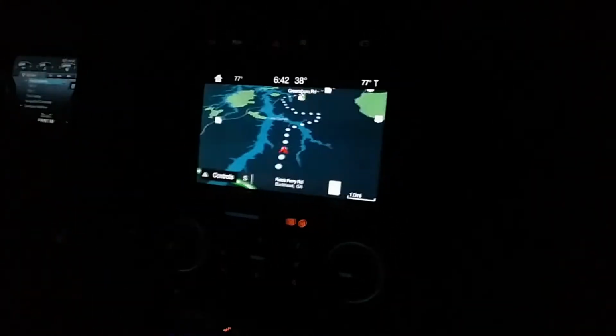And so it has all the normal things. I'm just going to go through these with Tony. It has the voice command. So what we're going to do right here is press this button here. You can't really see it.